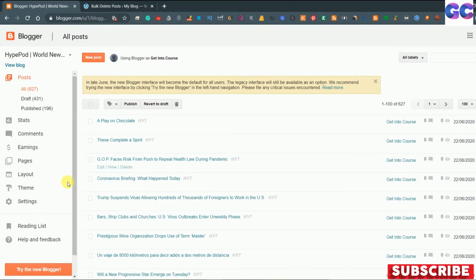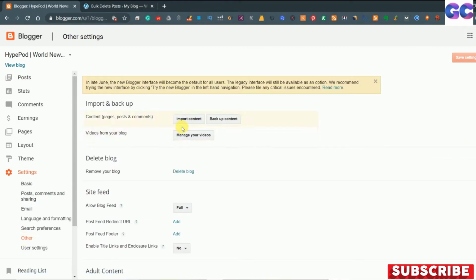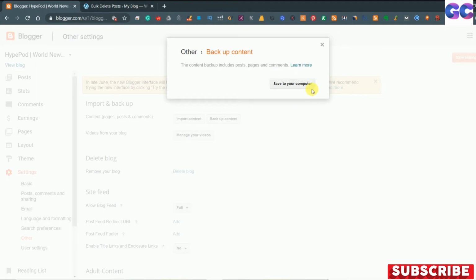There are two steps to do it. In the first step, we need to download an XML file, a file which contains all the posts, pages and even the comments of Blogger. To do that, just come to the settings and click on Other. Here you'll see two options, import content and backup content. In this case we need to backup our content, so click on backup content and let's save it to our computer.